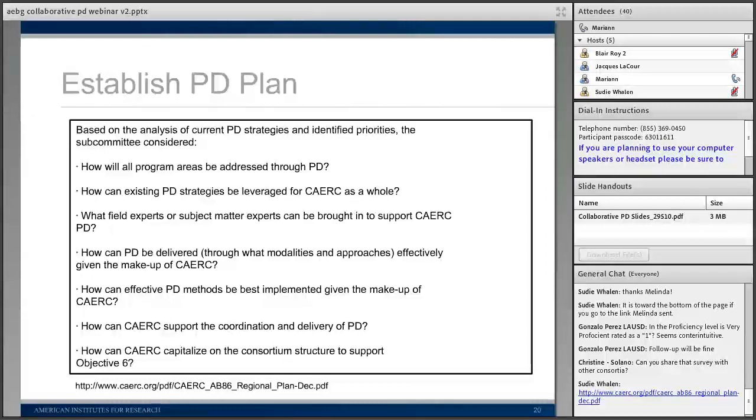So there's some big city centers, right? We're in Sacramento. And I'm sure one of my SCOE colleagues can quickly write in how many counties are involved, but we have a lot of folks in rural areas. So what would work given the makeup of the system? How can CARIC support the coordination of delivery of PD? And how can we capitalize on consortium structure to support PD?